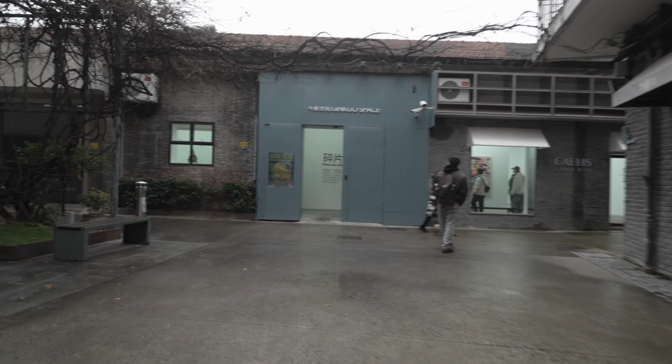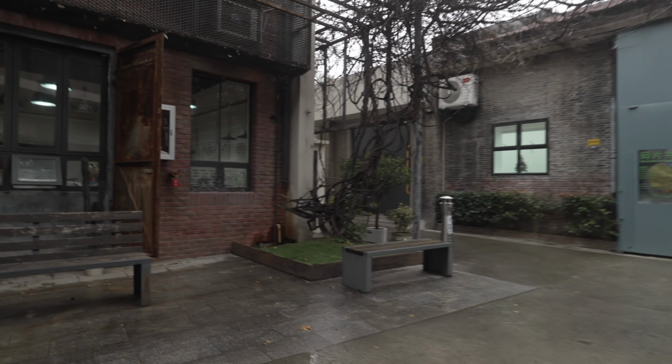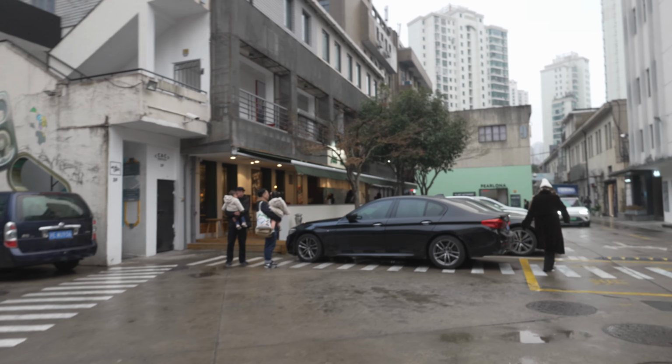So we've just had our first sighting of today's destination. It seems to be pretty tucked away. And I realized that this whole area is the M50 art area. So there's loads and loads of little art galleries and those little arty shops and design shops dotted about here. So it's in a pretty cool area.